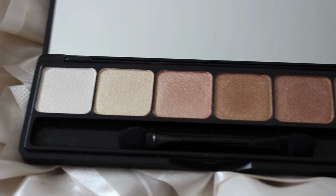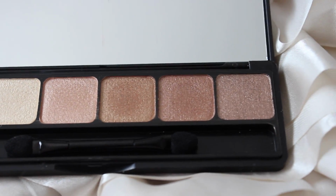And then I also picked up the e.l.f. Prism eyeshadow palette. And I've heard Kathleen Lights talk about this several times. She said it was her favorite, or one of her favorite palettes from e.l.f. Looks like that, just a neutral palette. Love my neutrals, but the quality of these eyeshadows are amazing and they're so pigmented.